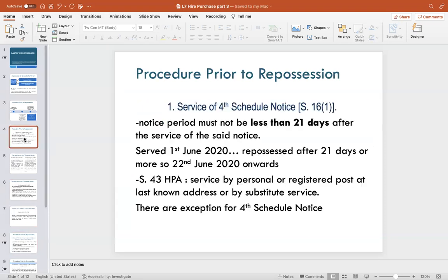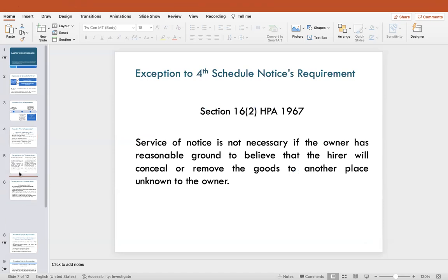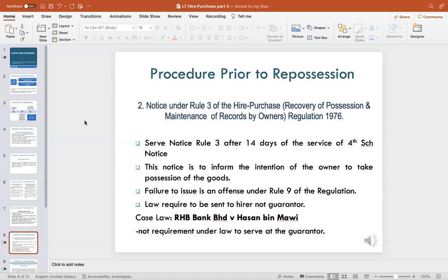Okay. I think I put the exception here. Okay, so now, procedure prior to repossession. Okay. First, the Fourth Schedule notice, if you remember.